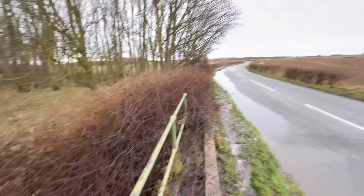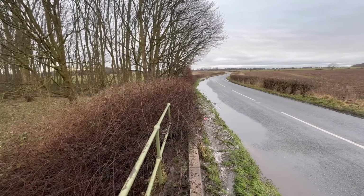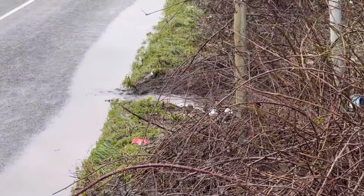Saves it flooding that bend in icy weather. Working well, that, isn't it? Ready for LAMMA. Got my badge. Got a few people to meet down there today, so I'm travelling up there this afternoon.